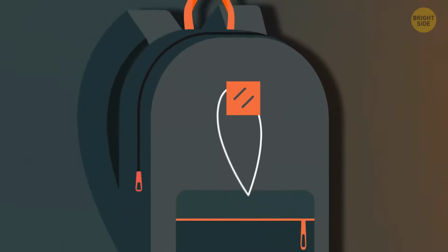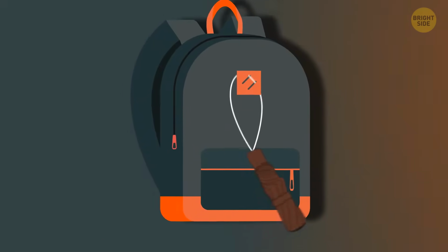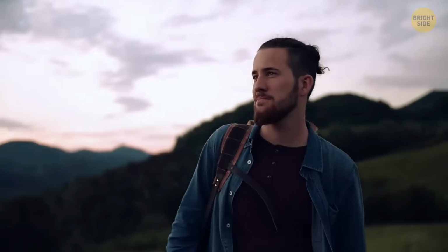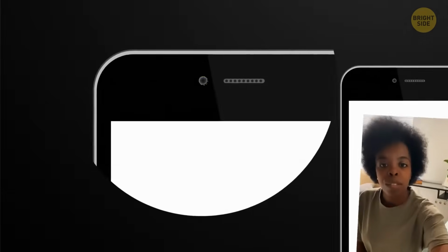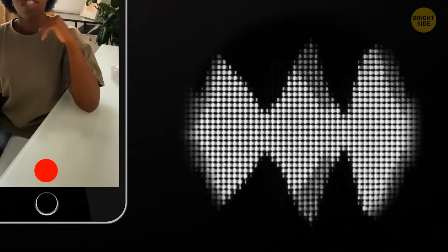These small holes on some backpacks were designed to tie extra gear to them, so you can pass ropes through them and tie sneakers if you don't want to keep them inside your backpack or in your hands. This tiny dot next to the camera on your iPhone is a microphone. It helps to get good quality of sound while taking a video.